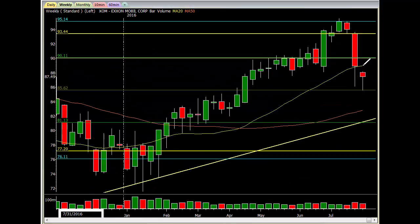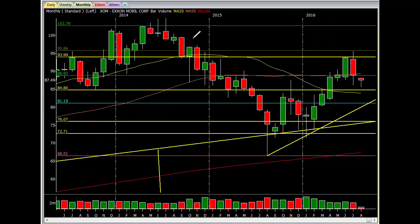Weekly, we would have to recapture the $89, $90 area, get above the 20 MA again, and people will believe that this thing could possibly move up, and then the light volume will kick in, and they'll just push it. This is a leader, and again, it's lagging. Why isn't it at the top?